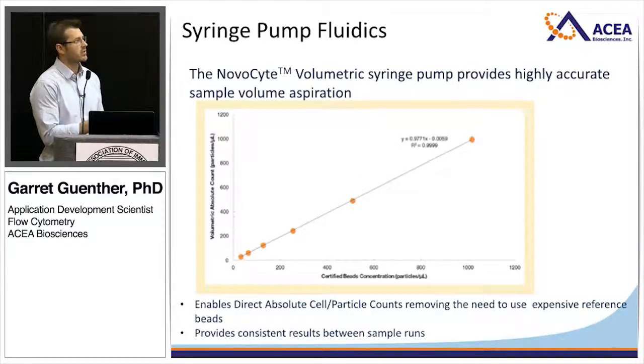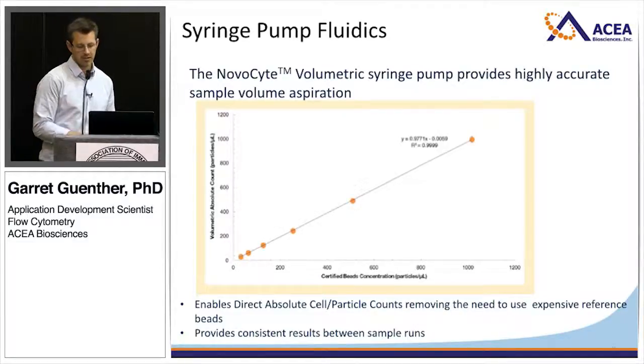This is just a graph showing that we took certified bead concentration particles on the x-axis and used the volumetric absolute count obtained by the NovoCyte on the y-axis, and they align pretty nicely. Their R-squared is 0.999. So if you want to look at proliferation in your samples, you're able to accurately count these.